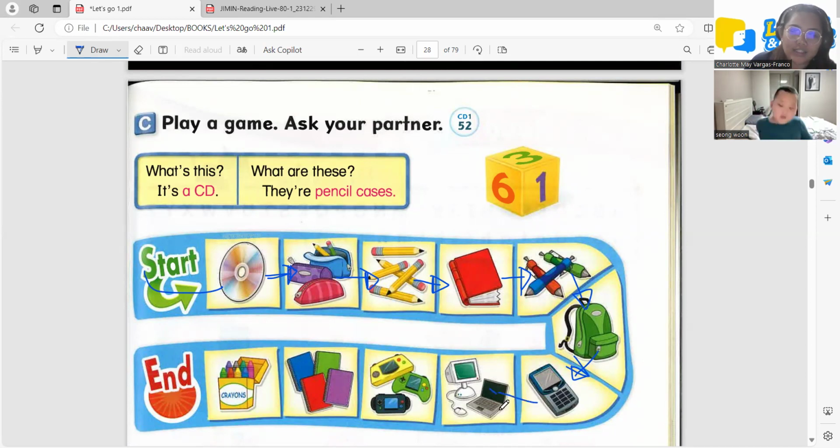What are these? Coolers, computers. Okay, repeat after teacher. Computers. Very good. What are these? The video game. Okay. How about what are these? Notebooks. Yes, notebooks? No. Okay.